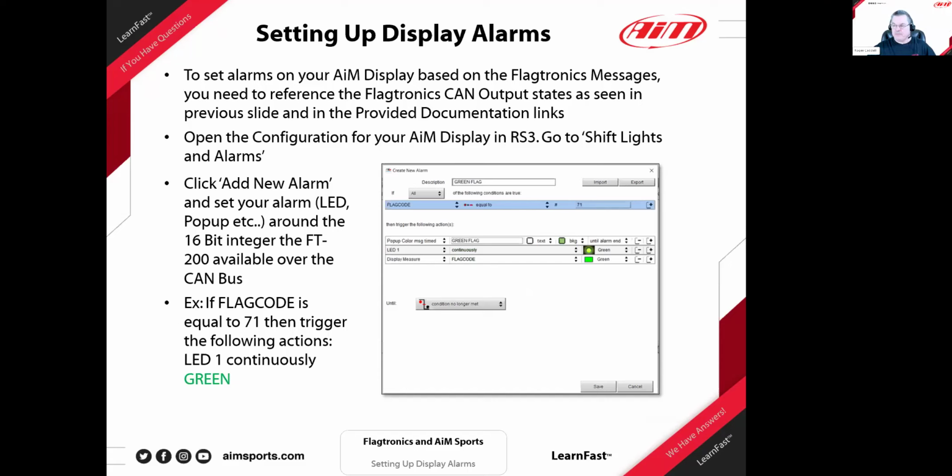Perfect. Bruce has a question that we'll cover real quickly since we're here. How can Flagtronics be displayed in Race Studio 3? And he goes on to say heat map, channel report, those kind of things. So he's talking about once the data gets in the analysis side.